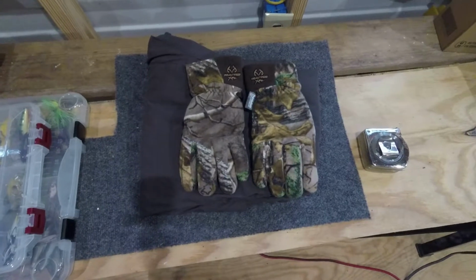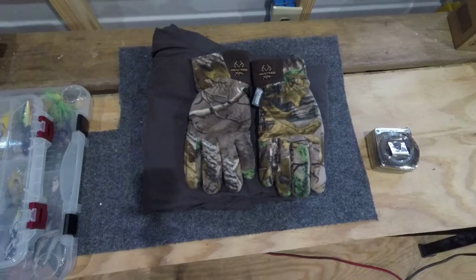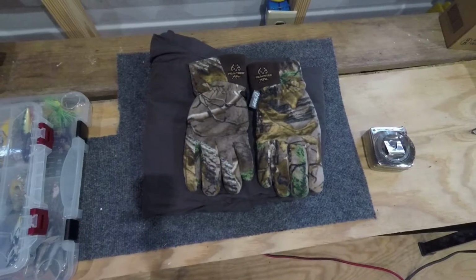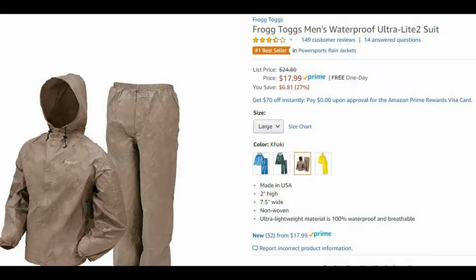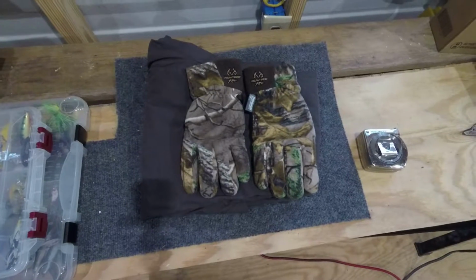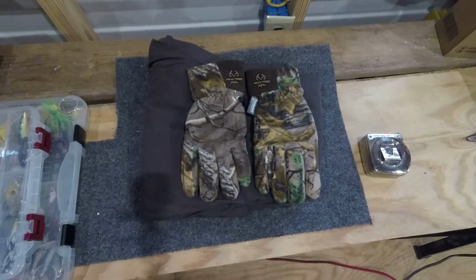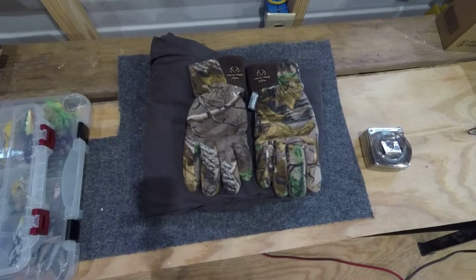One of the best things on the market are Frog Tog rain suits. They're very cheap. I think they're around $30 to get them at Walmart. They keep you dry and they get the wind off of you and they compact down.